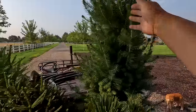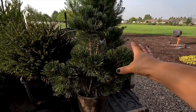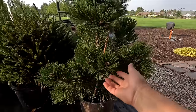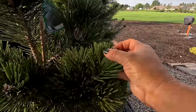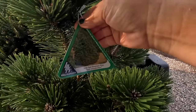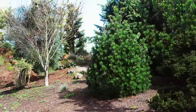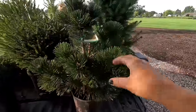Also a zone 3. And then we have a pine. This is called Irish Bell. It's a Bosnian pine. These stay 8x6. So again, another narrow one, just a little bit shorter than Blaze. But these have the deep green needles that are so pretty. And it gets just the most beautiful shape. It looks so soft. Maybe we can pop a picture up on the screen. This one is a zone 5 and grows like 3 to 6 or so inches a year.